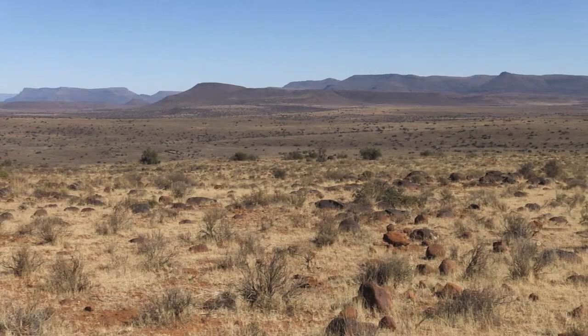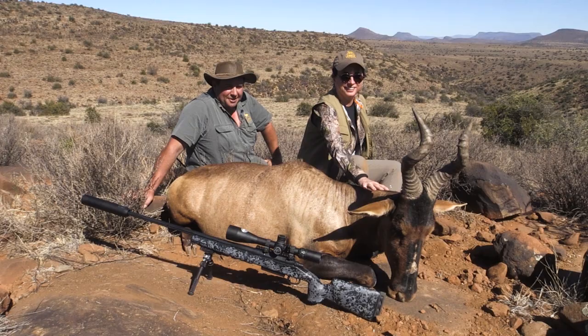Well, guys, we have the hartebeest that we spoke about earlier on. We spooked him the first time this morning. The wind wasn't quite right for us. We moved on down the valley and we managed to intercept him. And Rhonda made a great shot. Well done, Rhonda, at 525 yards. It wasn't the best of rests. And so we've got a really, really nice old bull there.